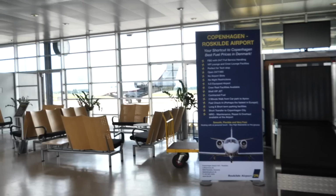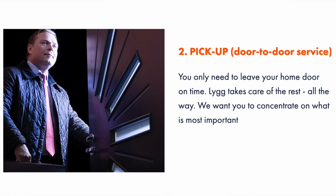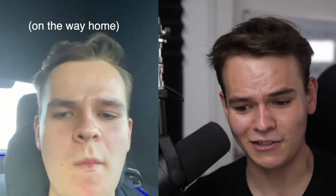PC-12. Alright, now the airport we've landed at is called Roskilde Airport. It's the private airport of Copenhagen and it's 40 minutes out of the city. And of course, you need transport to get there. And this is something that this airline, LYGG, does for you as well. It's like this door-to-door service that they have. Basically, a very high quality car will pick you up from your home, which happened early on in this video, and will bring you from the airport to your destination. These are very high quality cars. They have S-Classes and V-Classes. Pretty crazy stuff. Very nice and luxurious, really.